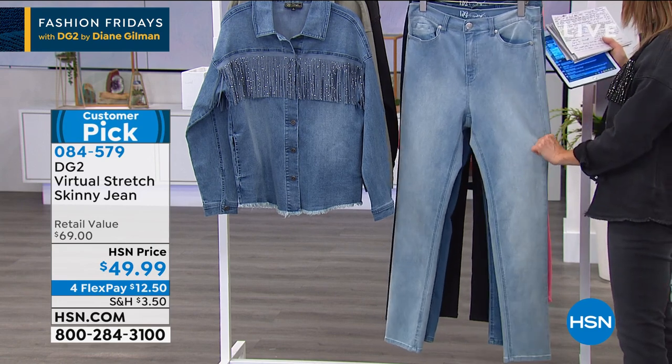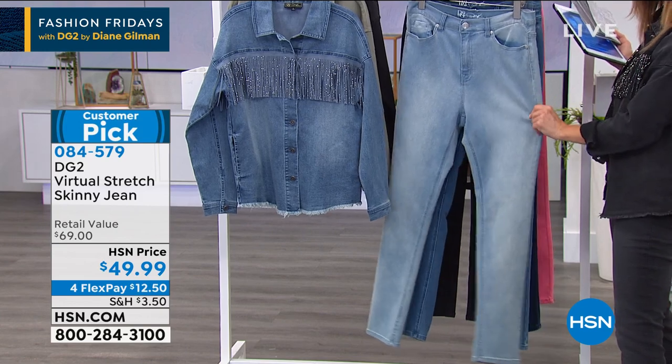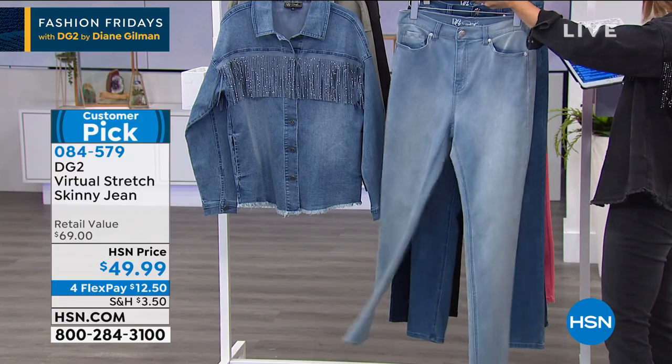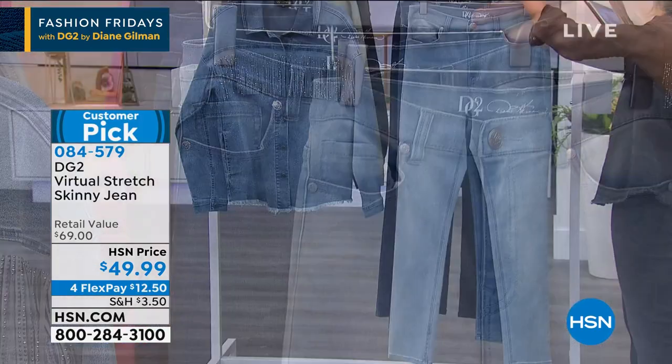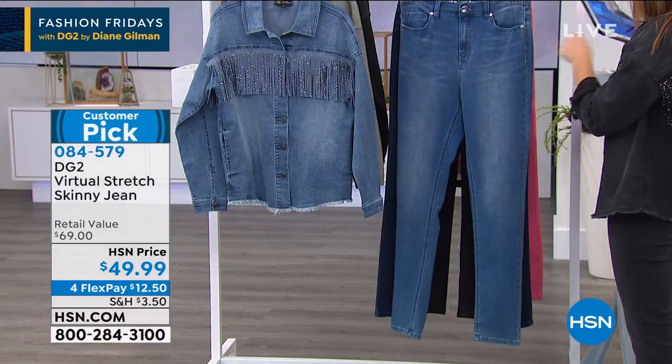Okay, let's go over the colors. We right now have all these colors back in stock, so sometimes we do not have all the colors and sizes. So tonight is your lucky night, and we haven't seen it in ages. So this is our beautiful chambray. I own this in chambray. I love it. I wear it all the time. I love this skinny jean.